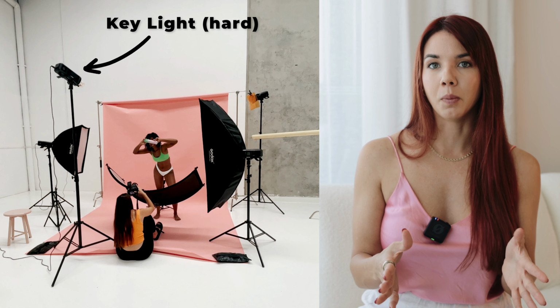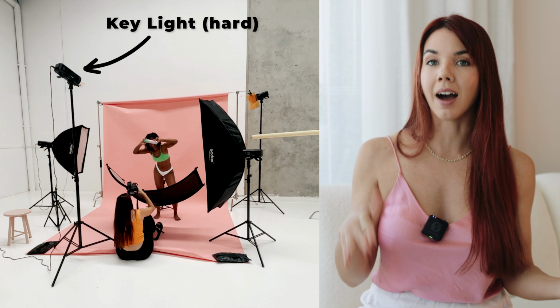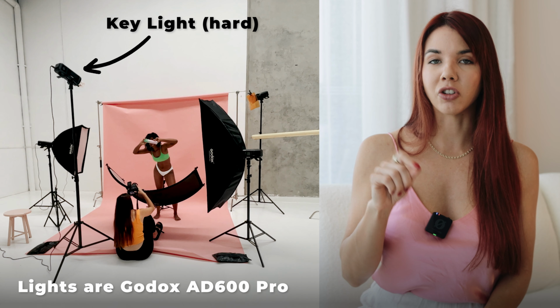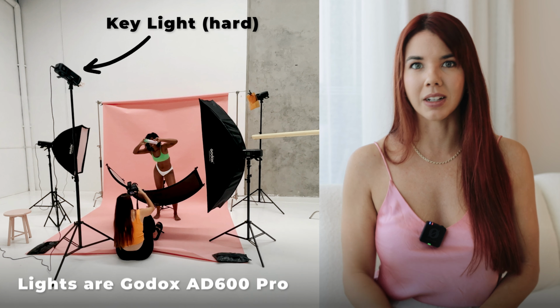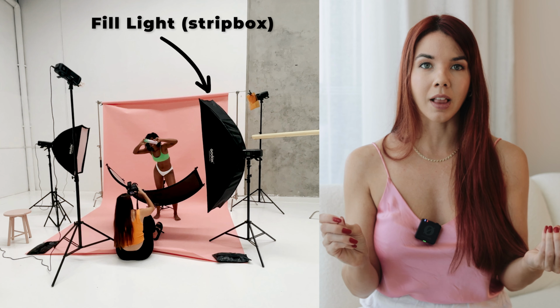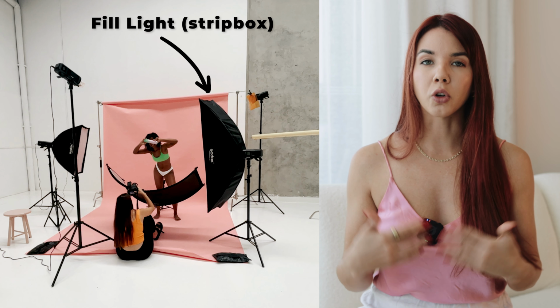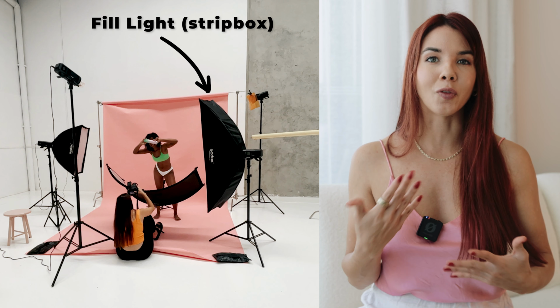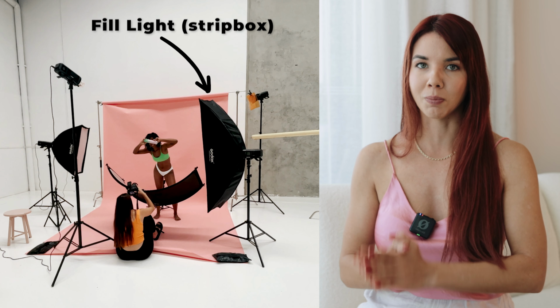Now, the first light I set up was my key light on the left, which is my hard light. This is giving that shadow you see on the right side of Anna's neck. Now, I often get asked from new photographers, does it matter which side I put my lights on? Not really, no. It depends where you want your shadows to fall. The second light I needed is a fill light for the right side of her body, not only to illuminate more of my model, but to also soften the shadow from that hard light. So my second light went on the right-hand side. And because I was getting some full body shots, I used a large strip box for this.